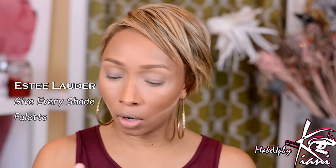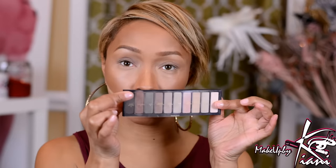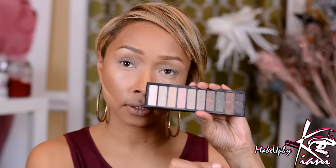So whereas I might be drawn to colors like this with the purples, this is the Steel Orchard palette by Estee Lauder, or I might even be drawn to this smoky, not so much what I said. But for the sake of you guys requesting me to show you this eyeshadow palette, and I've worn it in a couple of my other videos, this is the Tempting Nudes. It's the Estee Lauder palette.